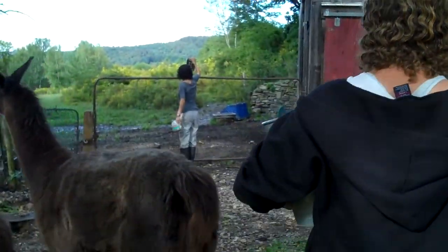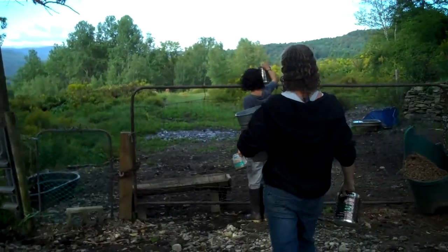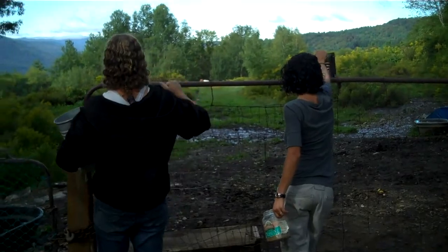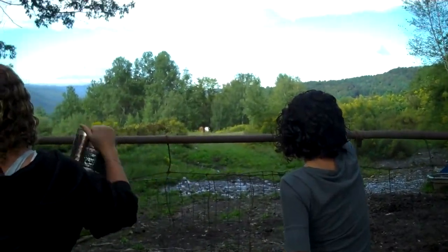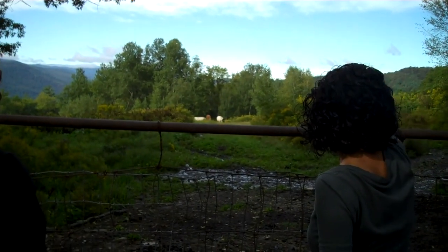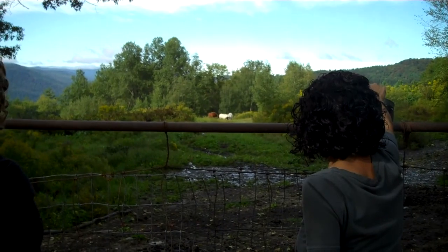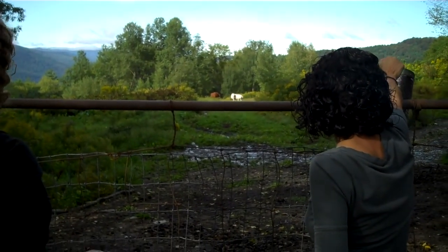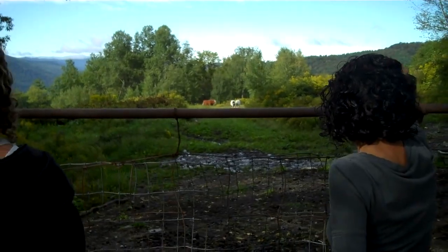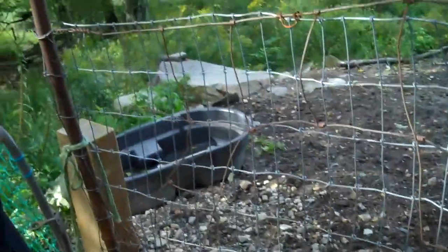And the horses are also right here, so they don't get much grain. I think the grain they get in the summer is just enough to keep them tame and coming up to visit us. But they have a nice pasture, so sometimes they're reluctant to come up here. But we feed them in this trough, and then they have water over there.